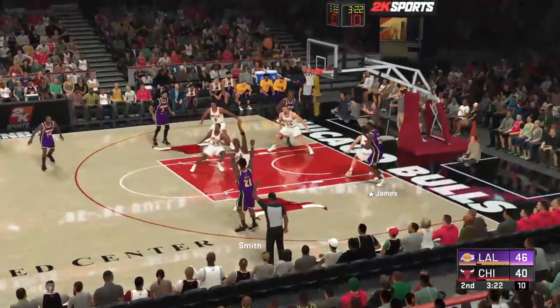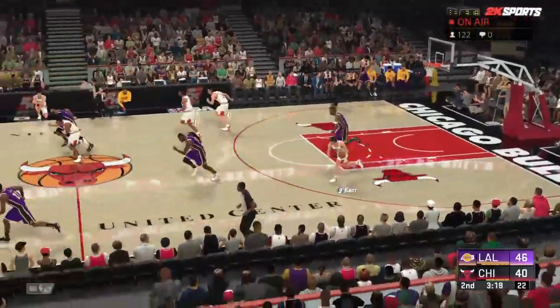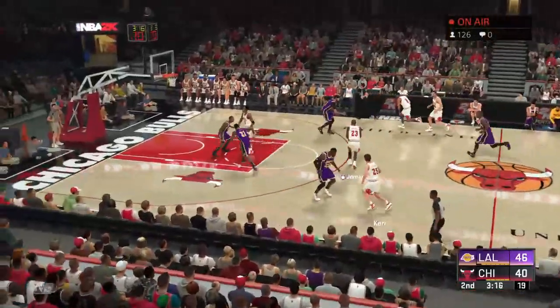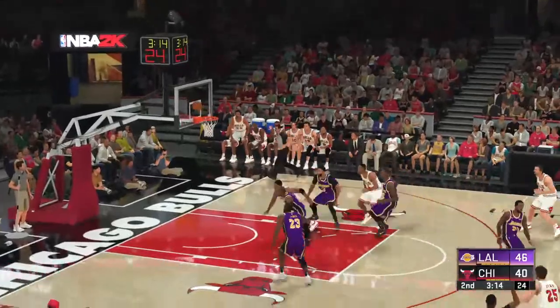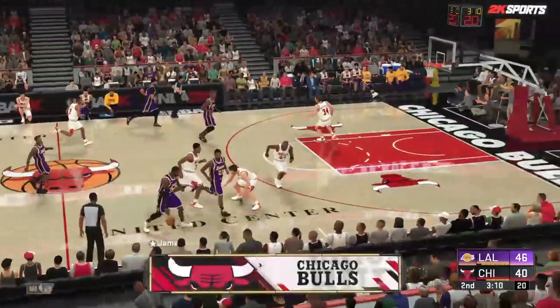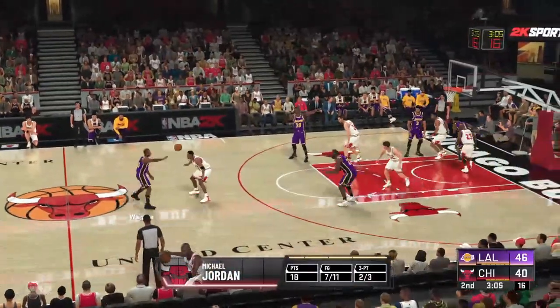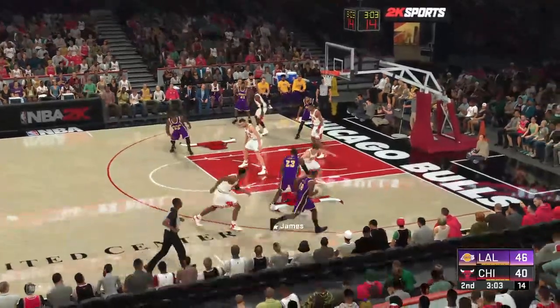Smith outside. Offensive rebound. Bulls trail by 6. Outside Jordan. Launches it. And it's LeBron James with the rebound. Well, after getting off to a great start, hitting those first 2 shots, he's definitely regressed a little bit in this quarter. LeBron with it.